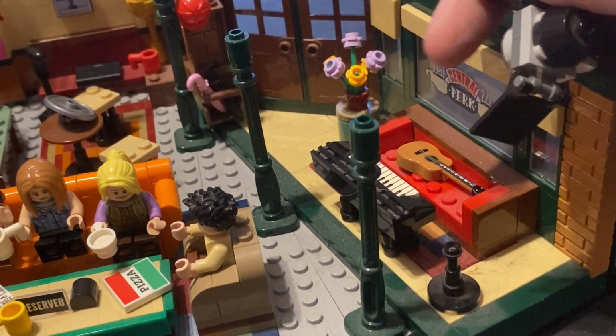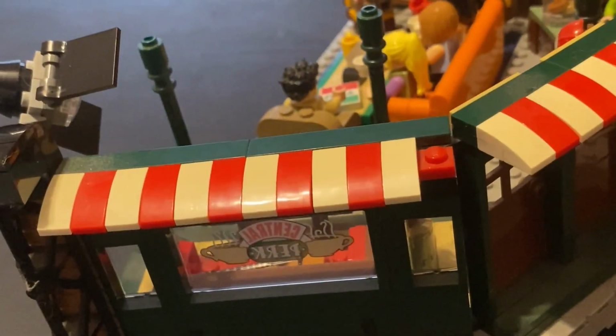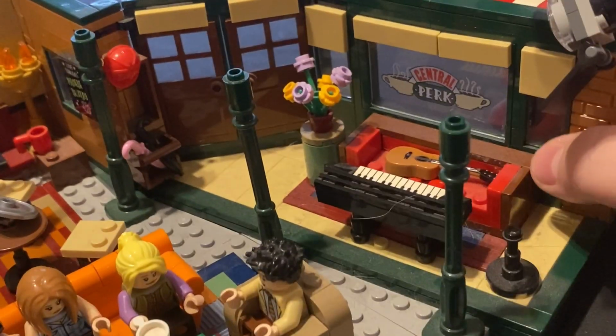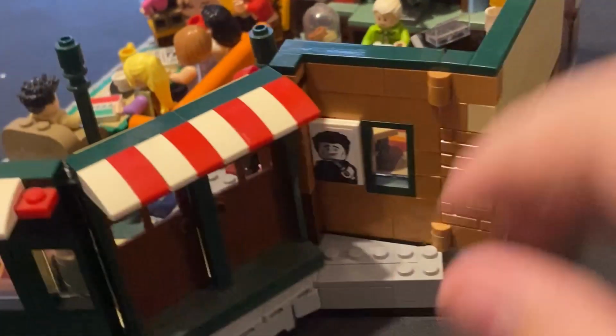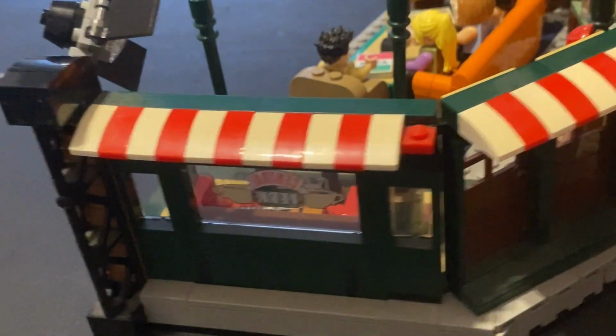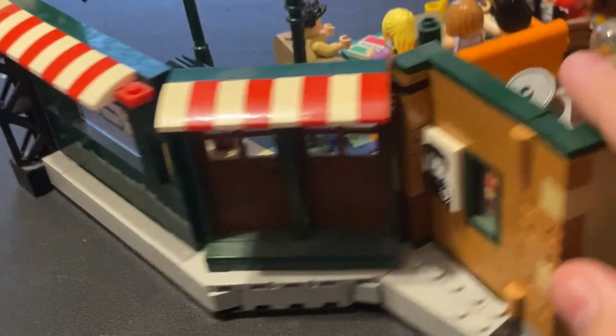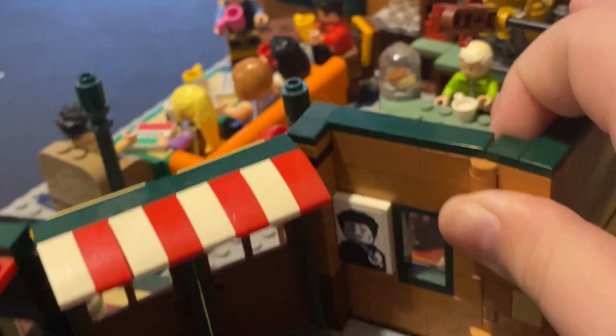Also, I feel like I'm talking about the set, but on the side there are these nice lights for the show recording, which I think is really cool. Then on the outside it says Central Perk backwards, because on the inside it says Central Perk and that is their coffee house logo. On the outside there's this nice overhang. You can see the sidewalk. And there's a picture of Joey Tribbiani. It's for an actor campaign. I forget what it was.